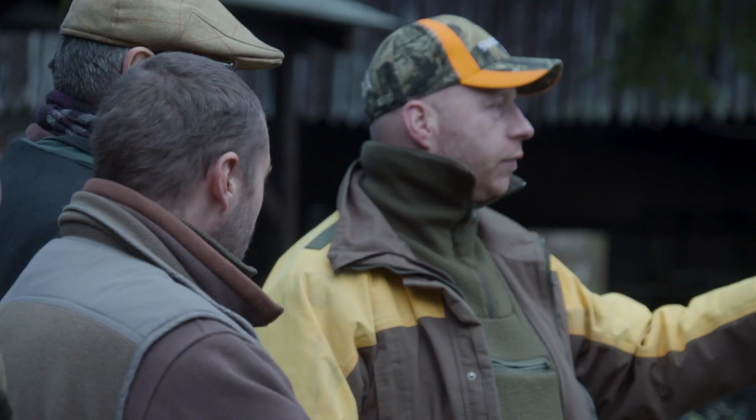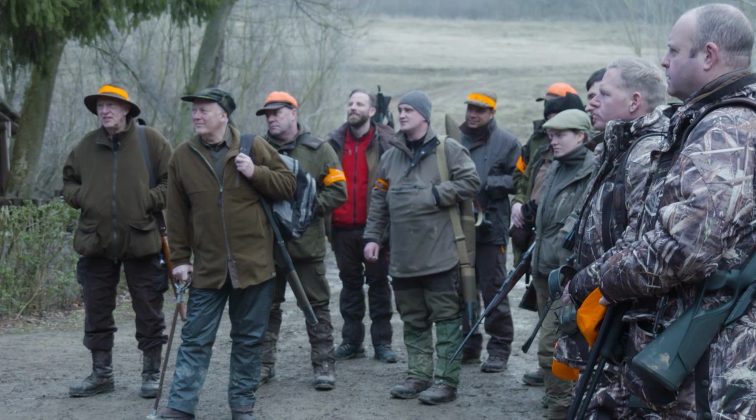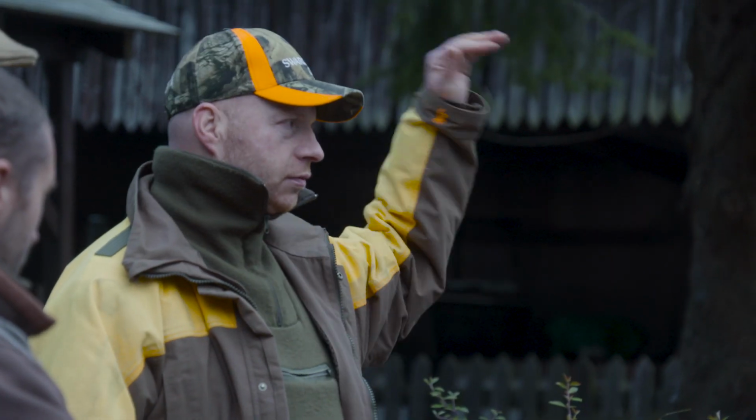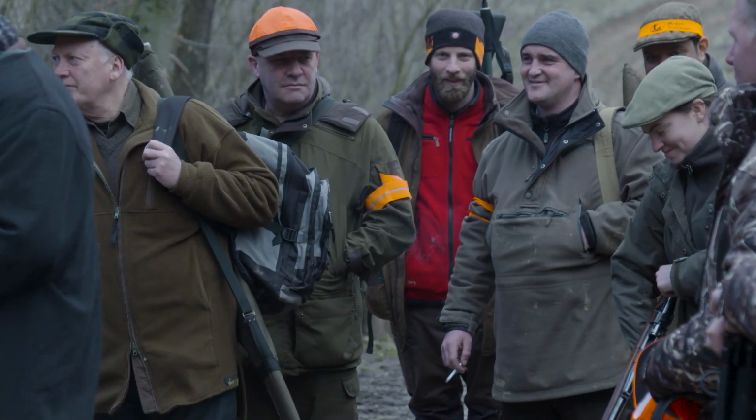As the morning briefing takes place, the excitement and anticipation starts to build. It's an amazing opportunity to be able to hunt here in Hungary once again. This hunt has been organised by Tamas Tacaks of Wonderheart Hunting, who ensures everyone is fully briefed on the day's proceedings before we set off.